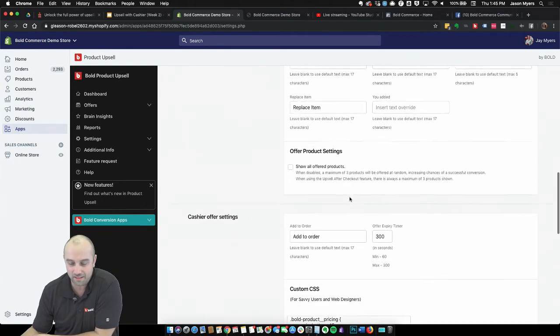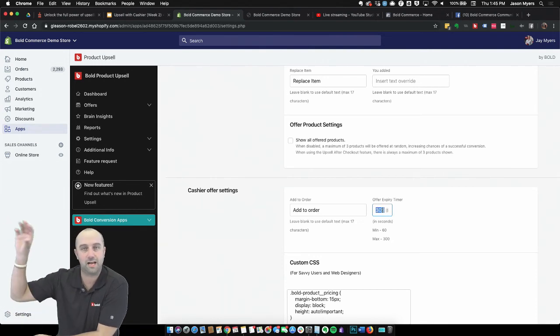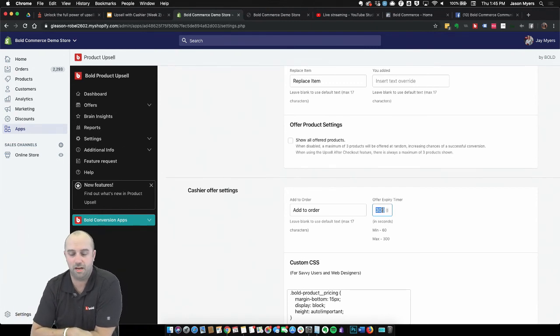And then the timer, the maximum you can do is 5 minutes. But you can go down to like 30 seconds, or theoretically even 1 second. That's the timer that's counting down at the top. And when that timer is done, the offer just generates. We don't have any data yet on what converts the best, like 1 minute, 2 minutes, 3 minutes.